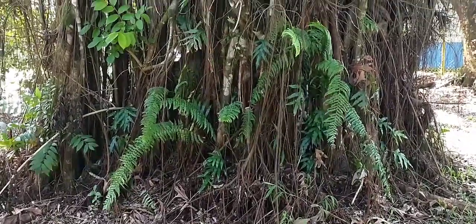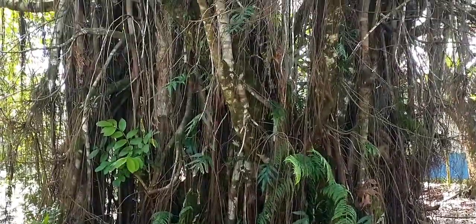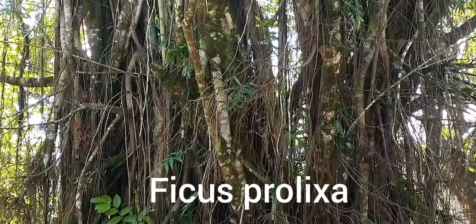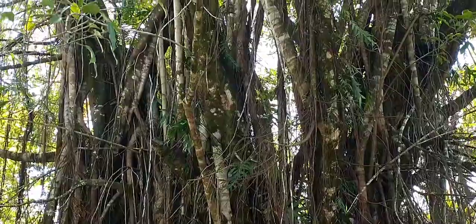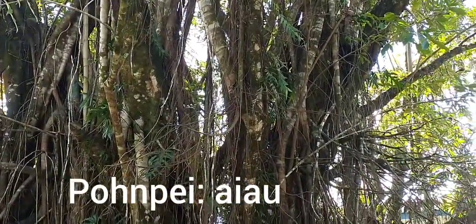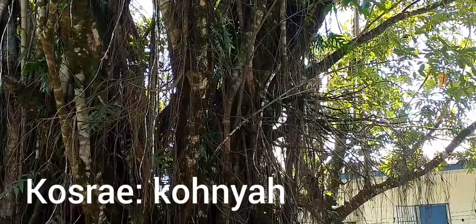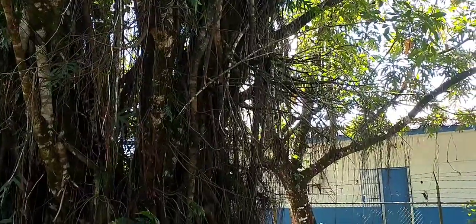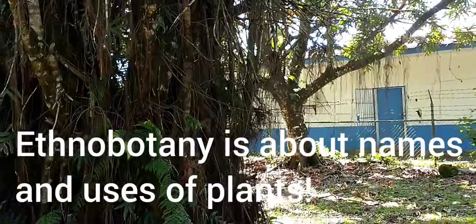This tree here, sometimes known in English as a banyan fig, has the Latin name Ficus prolixa. Here on Pohnpei, the tree is known as Ayao. On Kosrae, Konya. There's a name in Chuukese that I know I cannot pronounce, but Ao is the Chuukese name.